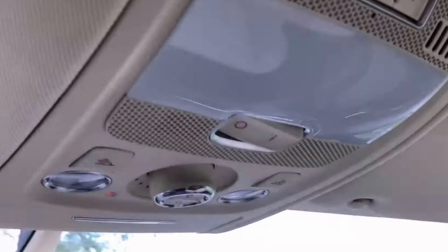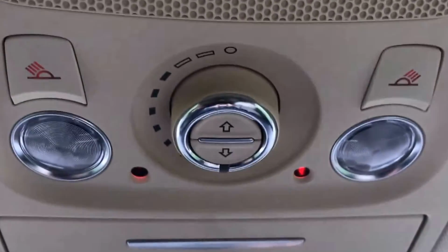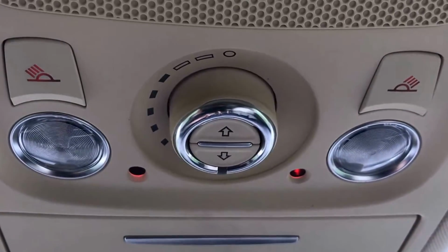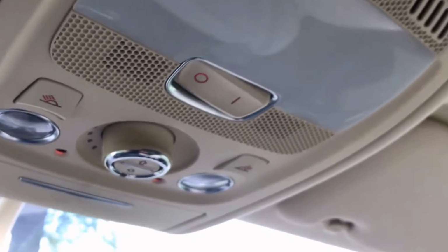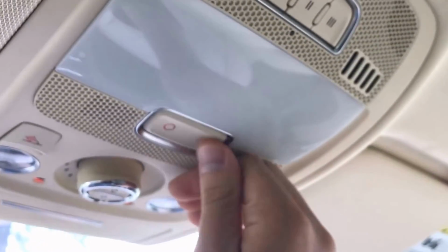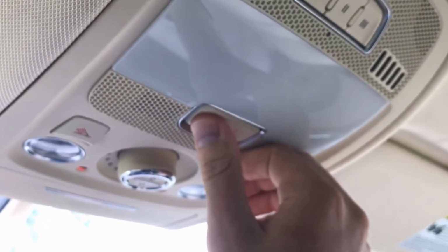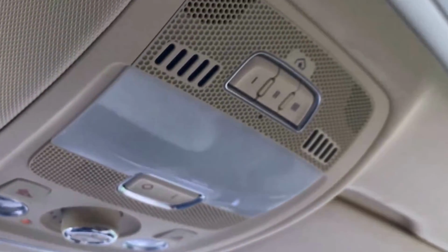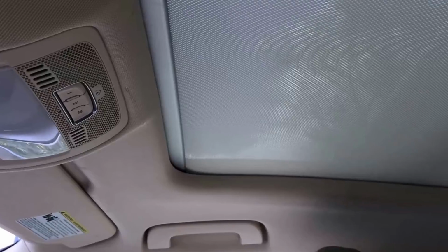We now come to one of my most favorite parts of this car, and that would be the sunroof. Also up here on the ceiling we have the passenger and driver side lights. We also have the adjustment where the lights come on when the doors are open or they stay off when the doors are open. We also have garage controls 1, 2, and 3, as well as a speaker and also vents up here. You notice that we have a full complete sunroof on the entire top of the vehicle.